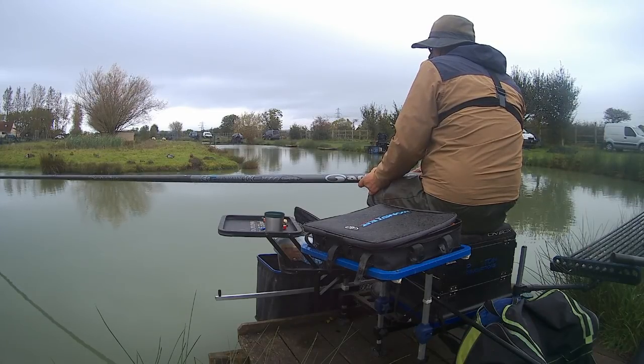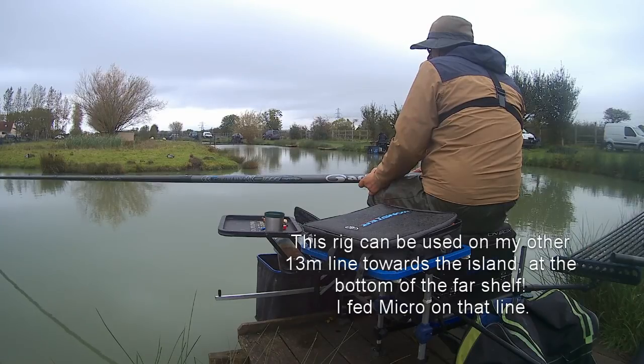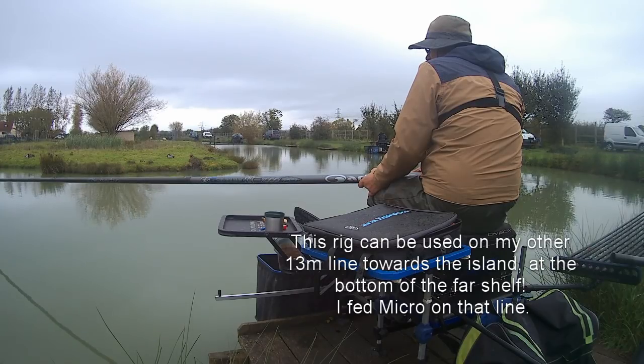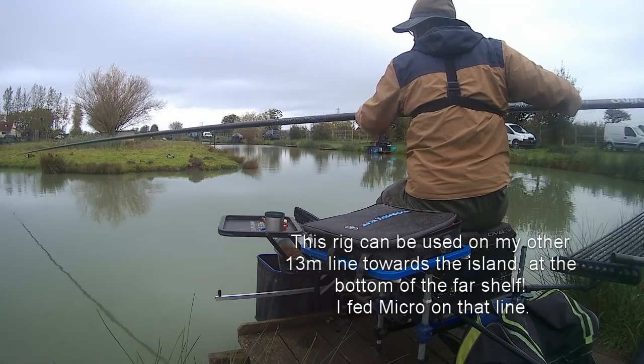The same rig, I've got a line fishing. I've got a line plumbed up fishing over towards the island, about two foot short of the island. And the same rig, the same depth. So when I started catching on this, I took a decision. I could have just put some more of the same bait on, but I thought, let's just see what happens. So I've put some micro there.